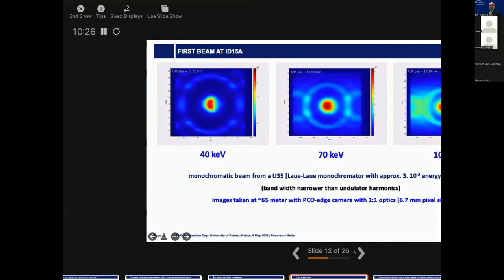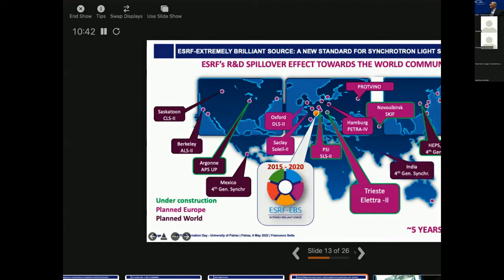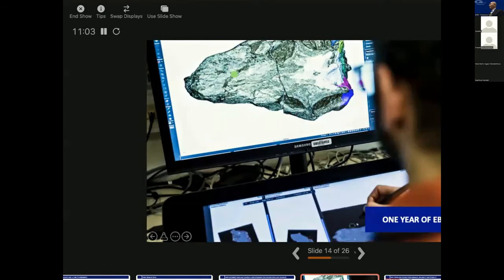So today, the ESRF is again the first worldwide with this high energy synchrotron source that has been launched in 2020, and the effect is immediate. You see in green around the world other sources that are developing the EBS concept, and others without the green that are considering developing an upgrade or a construction according to this new lattice. So we have roughly a 5 years lead as compared to anything else of similar kind that will come into the game.